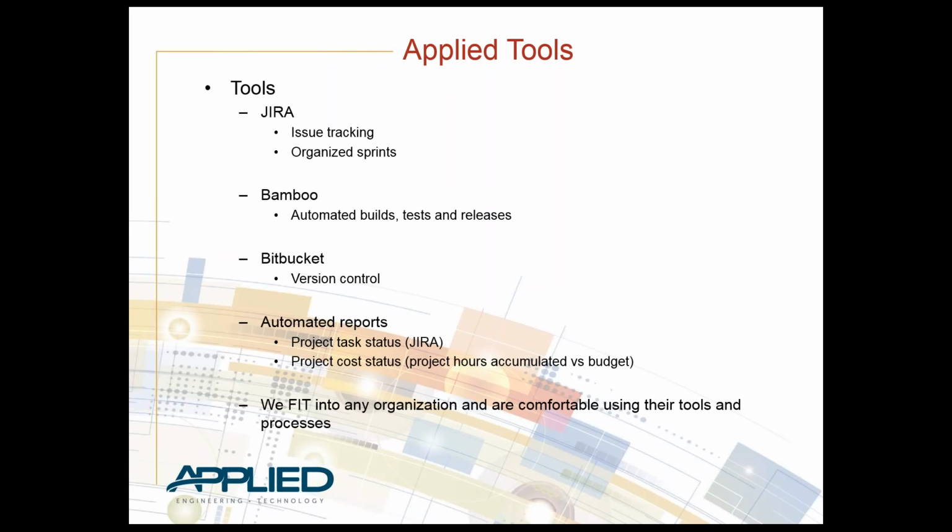The next tool you'll see listed here is Bamboo. This tool is a continuous integration, deployment, and release management tool. I guess simply put, this is a tool that allows for efficiency by automating new version builds, tests, and releases.